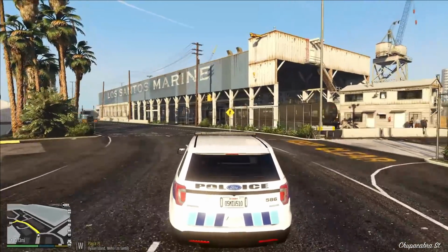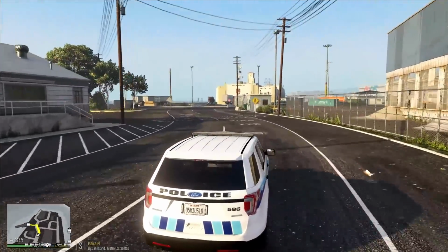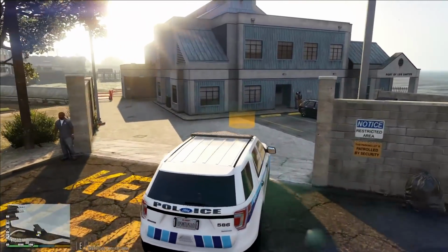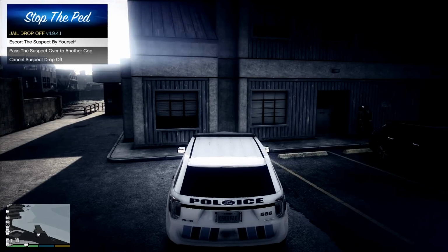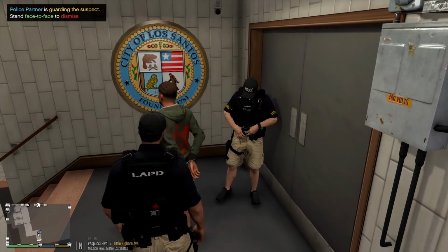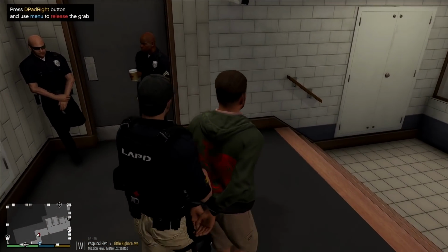Alright, so it looks like we finally made it to the jail. We're gonna go ahead and drop this guy off, get him processed. We're gonna pass him over to another officer. No, you know what? We'll go ahead and take him down there ourselves. Yes, sir. Retirement's only a decade away. I don't give a shit. Come on, man. Hey, what's up, guys?